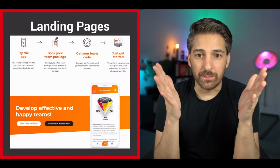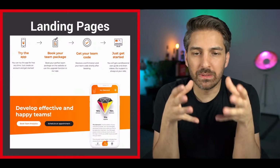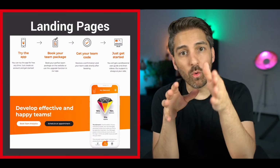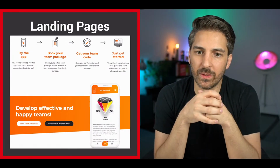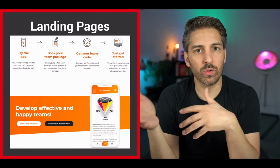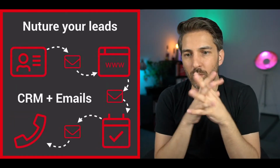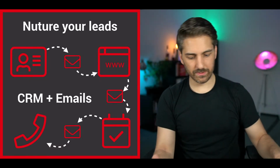So the next part is then landing pages. Each lead magnet that you spend valuable time in deserves to have its own landing page that really focuses on that. This landing page here, for example, is focused on scheduling an appointment so you can get more information and some free consulting. So after the landing page, you have to think about how to nurture your leads. So let's look at that.